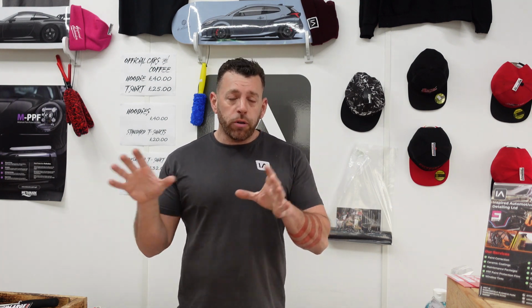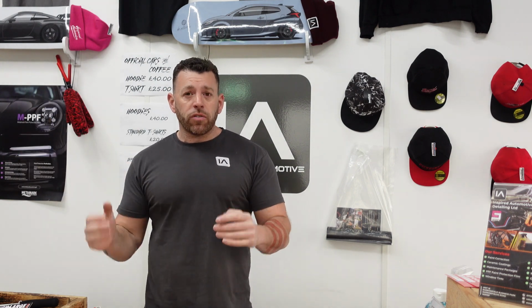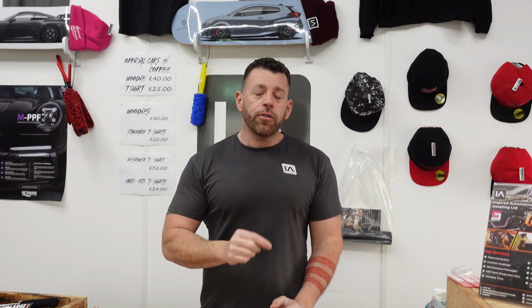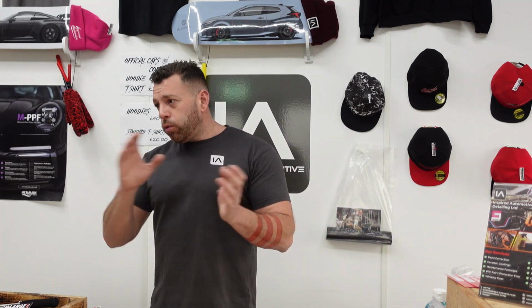And again, the more protection you've got on your car, or the higher the level of protection that you've put on your car to start with, the less you have to do every time you maintain it. So doing that little bit more now will save you hours washing it every other time.